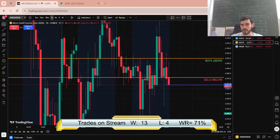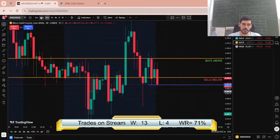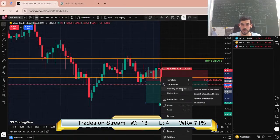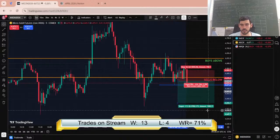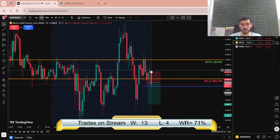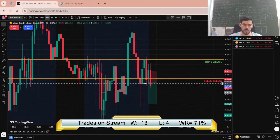Sells on 15 minutes after closure below support. Let's go, full board sells. Yes, yes. No full board, Abdullah, but this is a really good idea to take sells right there. Be careful, because it's a choppy range and I got stopped out. This was my trade idea. I'm going to make it visible for all the time frames. I took it pre-NY on the break of this.